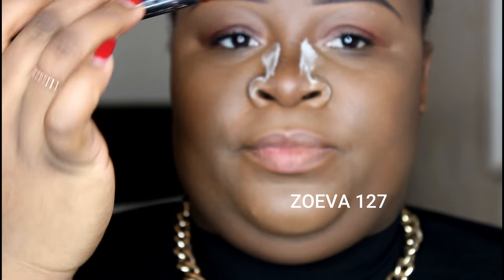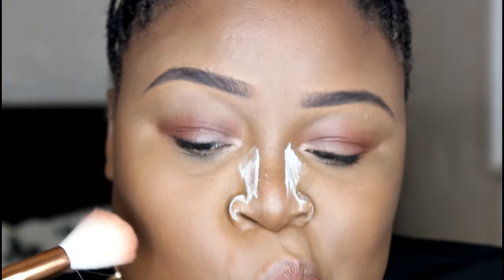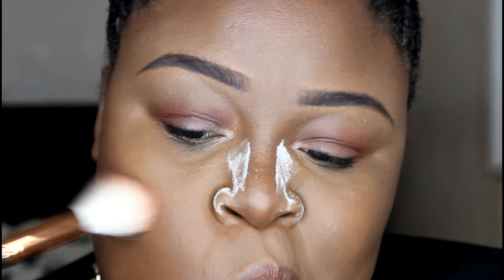And now I'm applying my SBC blush using my Zoeva 127 Luxe Sheer Cheek Brush. I'm just going to apply that on the apples of my cheeks and around.